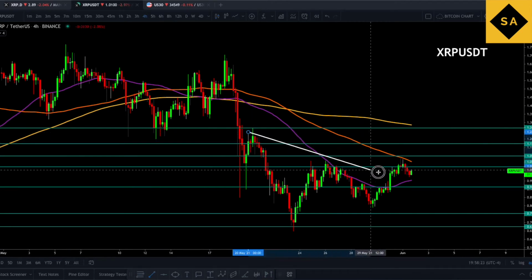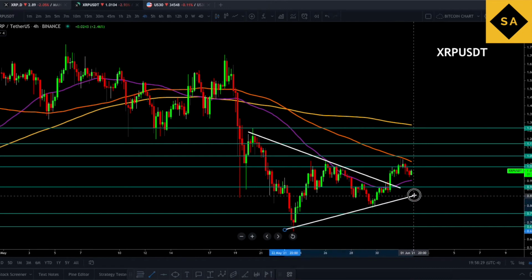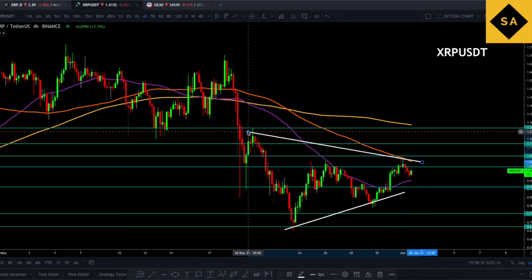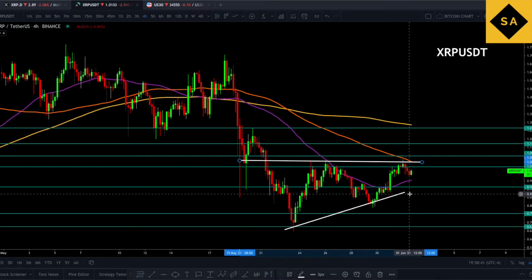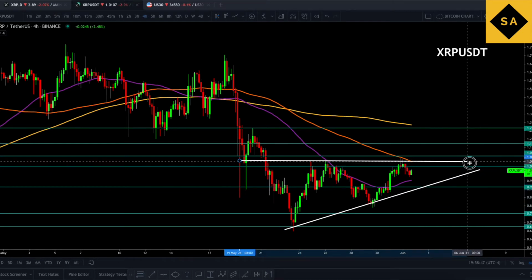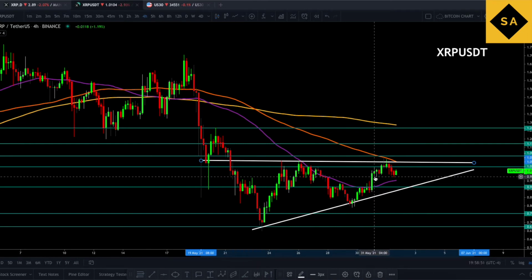So we could draw a pennant on here, and we could also draw an ascending triangle. First, I'm going to show you the pennant. Right here, this is considered a bearish pennant, but we broke upwards. In my opinion, this is more towards what we like to call an ascending triangle, which has a flat top and an uptrended bottom. So right here, we can see that this is a slight ascending triangle formation. This is actually a bullish formation.